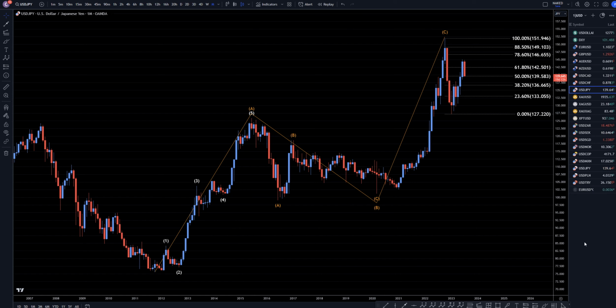Hello traders, FpC&x here. Today is Wednesday, July 12th, and I'm going to be analyzing the US dollar yen, starting on the monthly, working my way down to the 1 hour time frame.